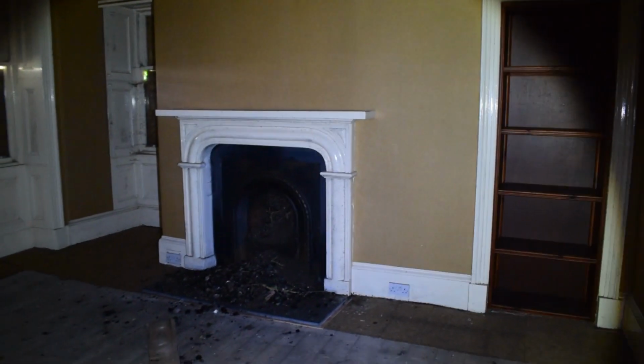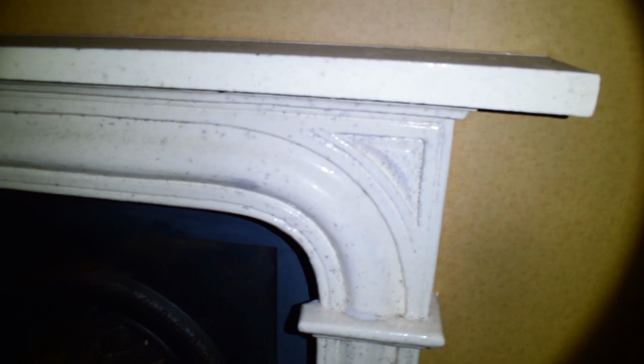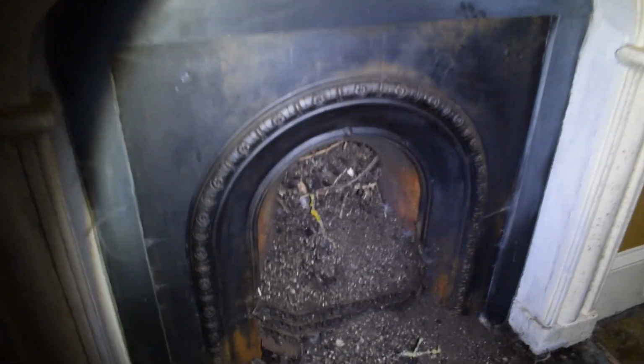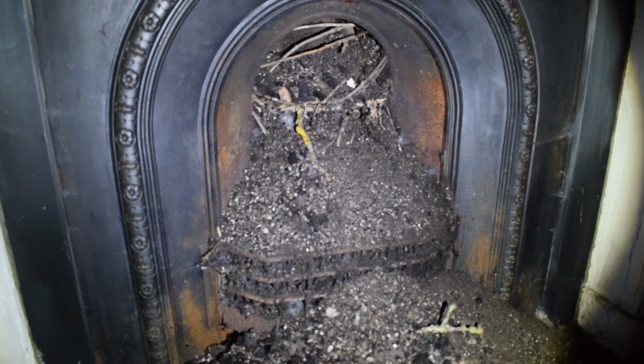A wee dimmer switch there. Right away, there's a very nice old fireplace. And that is solid marble, with a lovely big cast iron back here. You see how all the soot and debris has been coming down the chimney. But that is very nice. I love that.